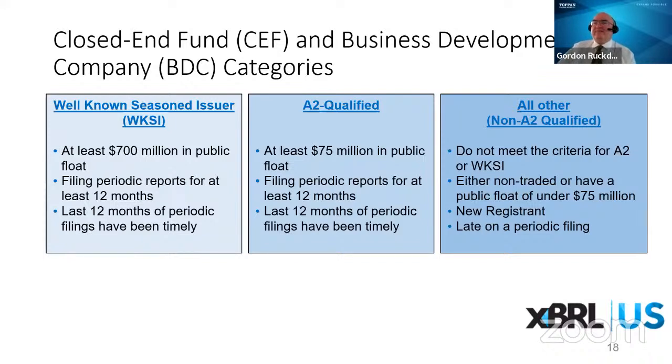You have to have been filing periodic reports for at least 12 months. And of course, you have to have been filing timely. If you meet all 3 of those, you become what is known as a Wixie, or well-known seasoned issuer. And that gives you a fair amount of leeway when you're doing your registration statements, putting you on par with what operating companies have been able to do for the last 12 years or so. You can do automatic shelf registration statements and the like.